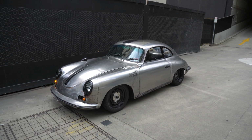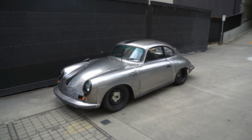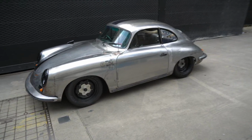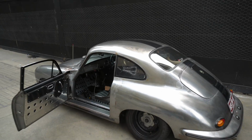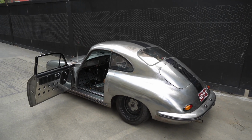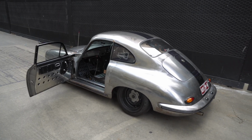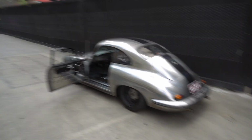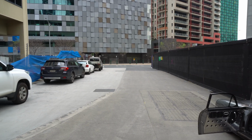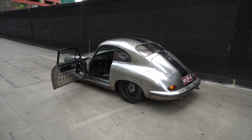Going to activate the alarm, and what we'll do is we will wander over to the car and open the door and see how loud she actually is. And a quick blip of the key fob and the alarm goes off, but you can see that is pretty loud. No police, so probably not as loud as it could be, but at least the car's safe.